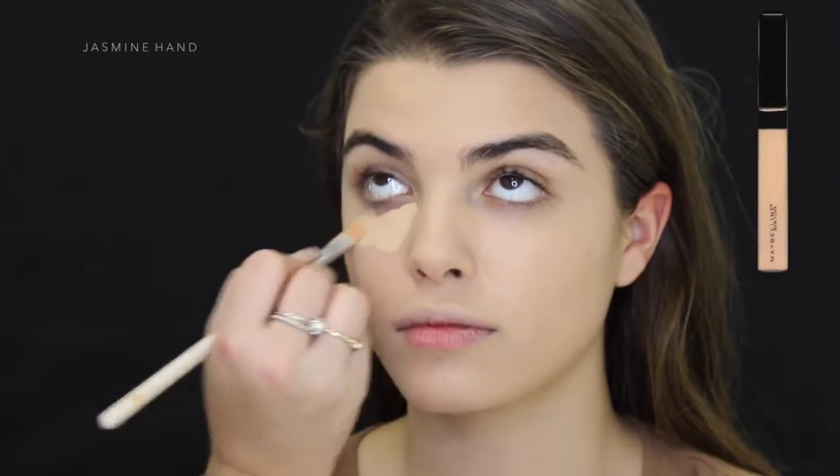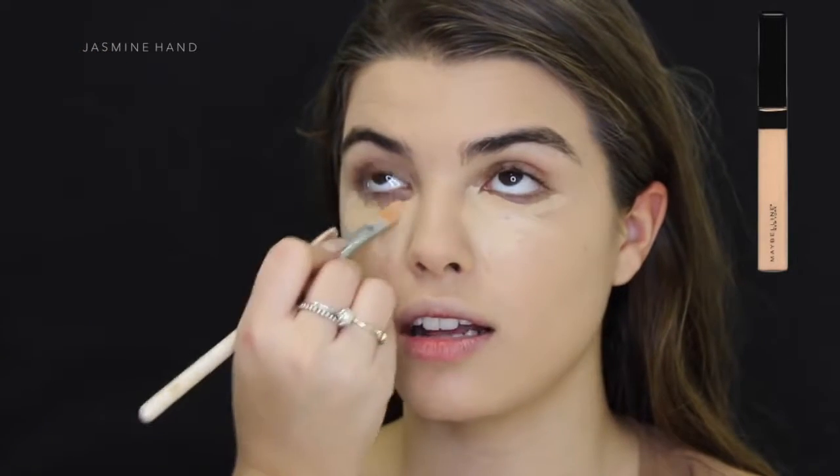Then to conceal her under eye area, I'm using the Maybelline Fit Me Concealer in the shade Light, as always, and just placing that underneath her eyes and then blending it out with a damp beauty blender.